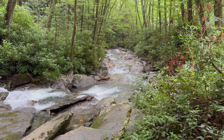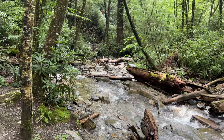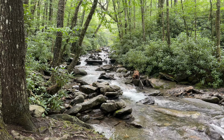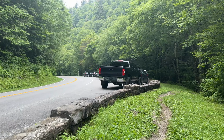And this will wrap up our hiking in the Smoky Mountains. As with other hikes we've taken in the Smoky Mountains, this one too can get crowded, and finding parking can be difficult as well. On this hike, we did arrive at 8:30 in the morning, and we did park a quarter of a mile away, and that added half a mile to our hike.